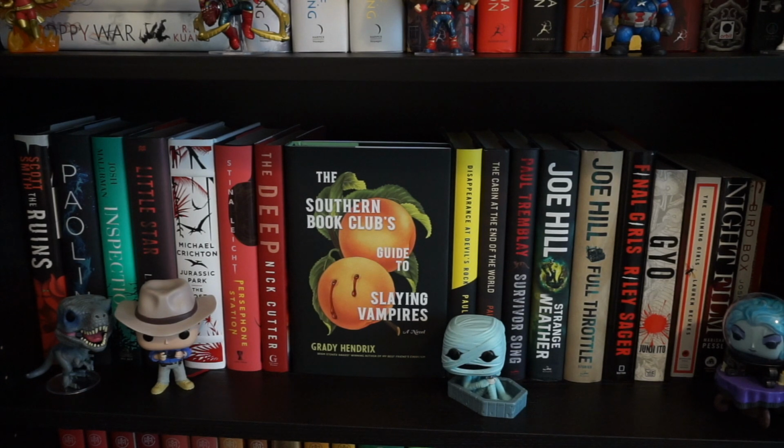Then next up we have my horror slash science fiction shelf. I don't actually have a lot of science fiction. I mean, I do.